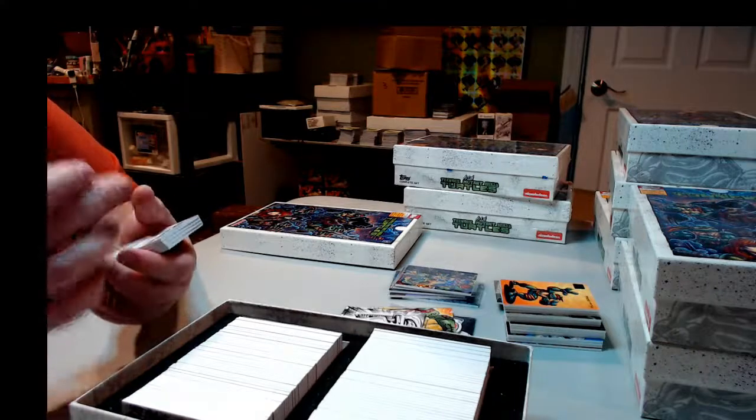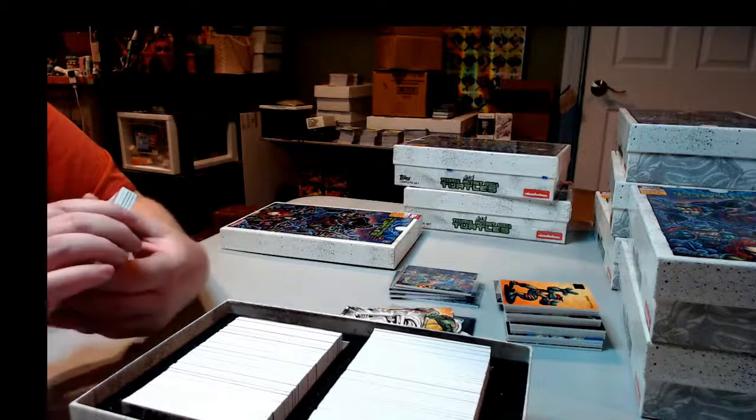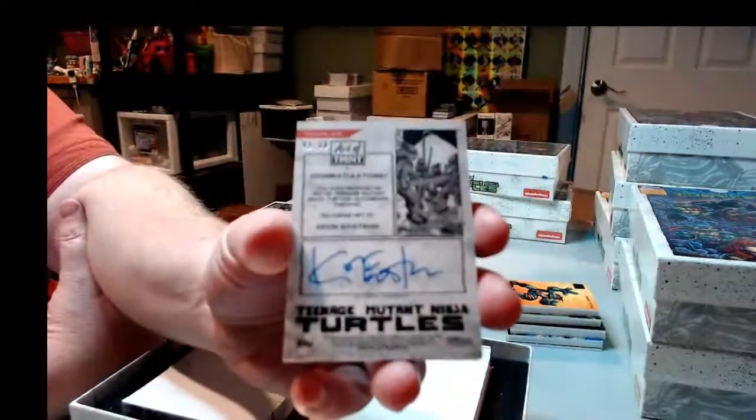Our autograph, this is a green, 42 of 99, Kevin Eastman, number 2.